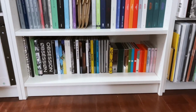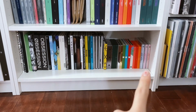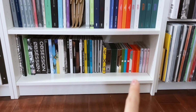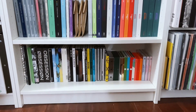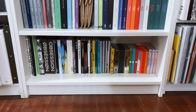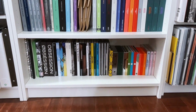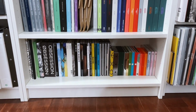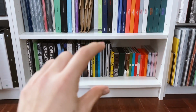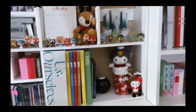But anyways, at the bottom we have EXO, and then you can see I had to put a Hypen and Blue Hour over there because it didn't fit anywhere else. So I just put it there. But yeah, since I moved all the bigger albums to another shelf, I've had more space to fit everything. Again, not super cute, but I'm glad that EXO's packaging is pretty consistent because I like that.